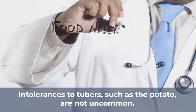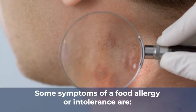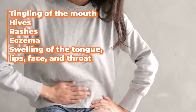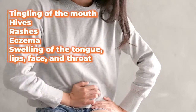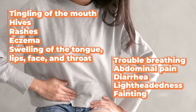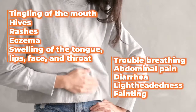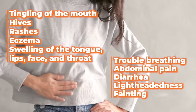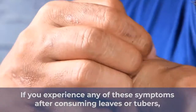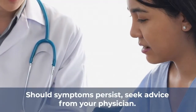Intolerances to tubers, such as the potato, are not uncommon. Some symptoms of a food allergy or intolerance are tingling of the mouth, hives, rashes, eczema, swelling of the tongue, lips, face, and throat, trouble breathing, abdominal pain, diarrhea, lightheadedness, fainting. If you experience any of these symptoms after consuming leaves or tubers, cease consumption immediately. Should symptoms persist, seek advice from your physician.